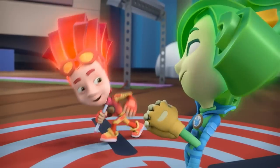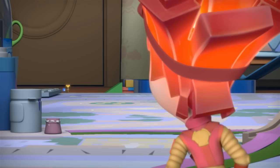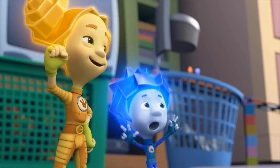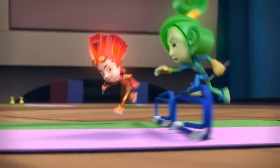Okay, girls, hold on to your hats. Oh, how scary. We'll show them who's gonna win. Right, Tula? I'm gonna do my best. Tula will definitely beat Nolik. We gotta step it up. It's time to get this race going. Runners, are you ready? I'm ready. On your marks, everyone get set. Go! Go, come on!